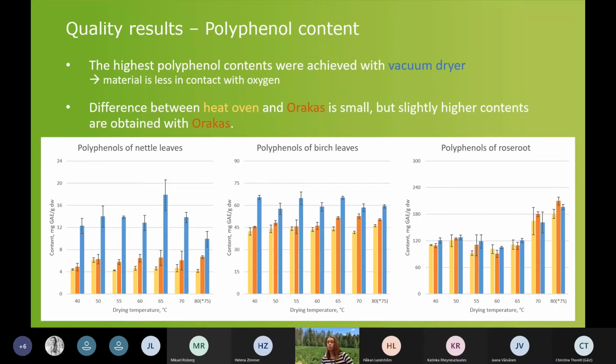But with rosewood, it was actually noticed that a little bit higher drying temperatures were better. That can result, for example, from the fact that when you have a little bit higher drying temperature, the matrix of that plant is more decomposed, so the compounds are more reachable in extraction and measurements.